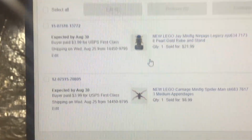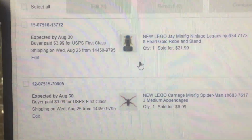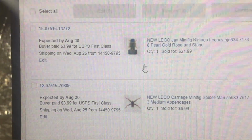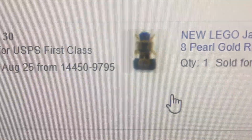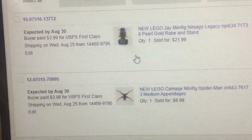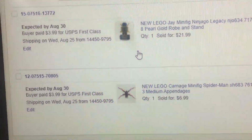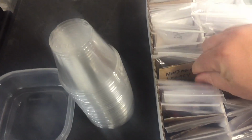Here, why don't we pick these orders together? Be really quick. So we have a Jay Ninjago Legacy minifigure with the new golden one with the stand, and then a Carnage one, which is a new one here. So one's in the Ninjago Legacy, one's in Spider-Man. So let's go over to our box. So Ninjago Legacy's over here.